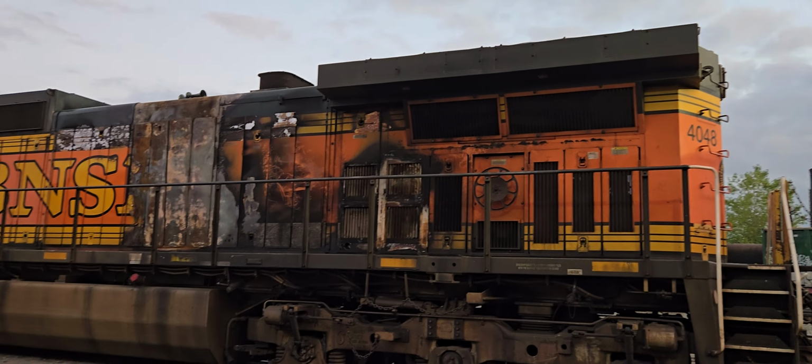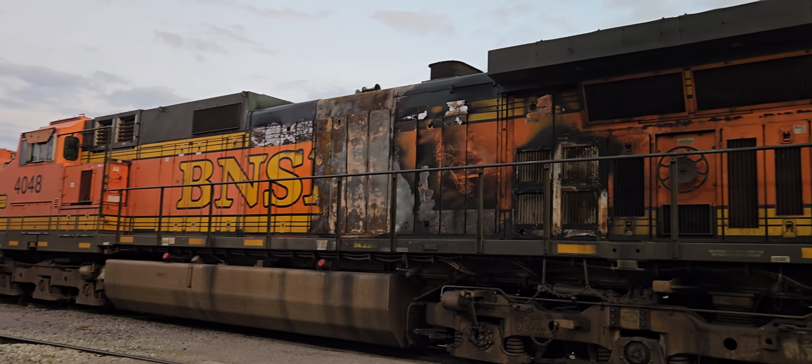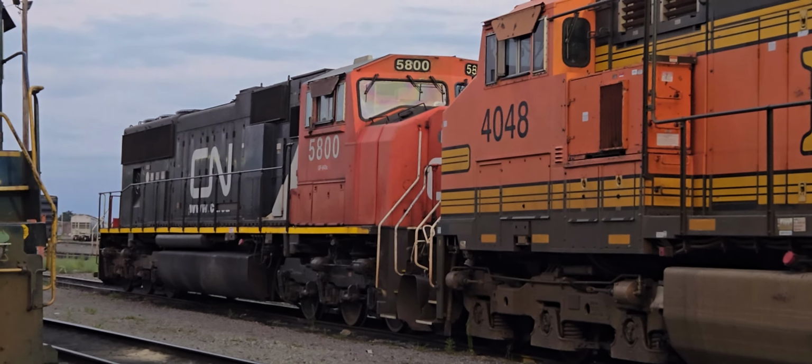Yeah, we're gonna go shoot the BNSF engine here. Burnt BNSF H2 toaster. CN-75i.